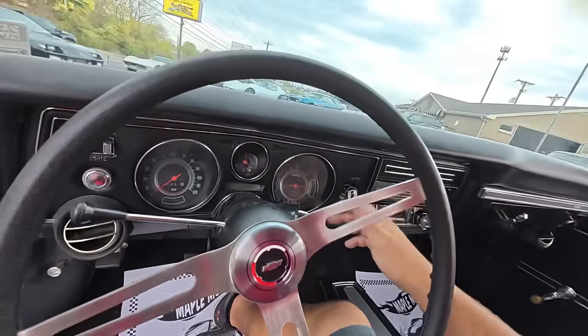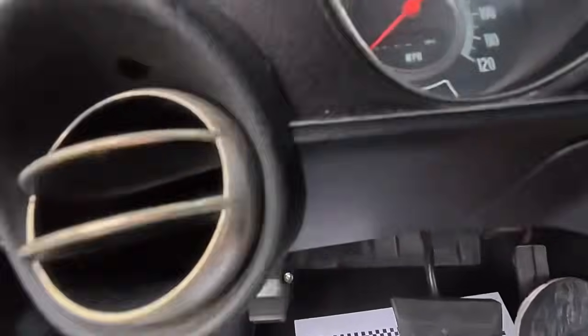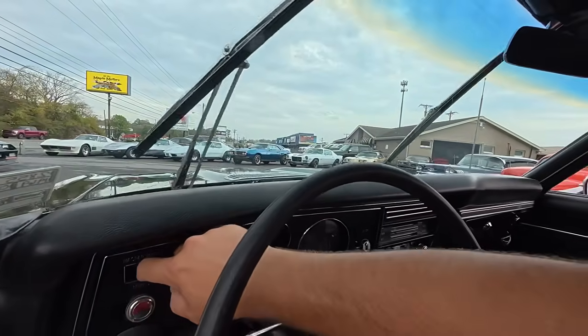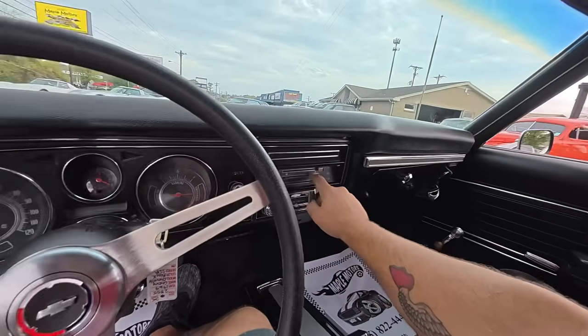We'll go ahead and start this one up. Showing 80,000 miles on the dash. Wipers work. Blower motor's not working.